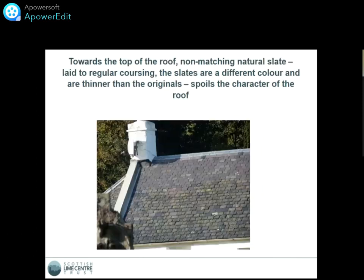Here we see towards the top of the roof, we've got a non-matching natural slate laid to regular courses. It's probably Welsh slate, whereas the original slates below are Highland boundary slates laid to random diminishing courses. So they're larger at the bottom and they get smaller as they go up towards the top of the roof. And so the replacement with thinner, more regularly sized slates, which don't match in terms of colour or texture, spoils the character of the roof.